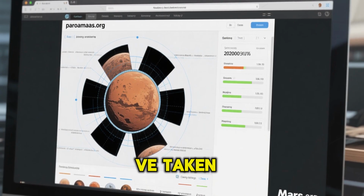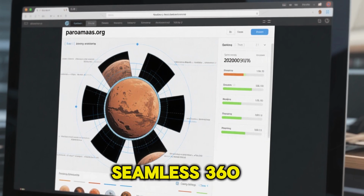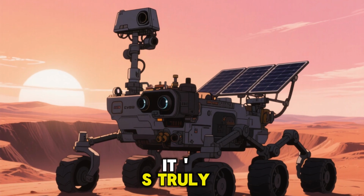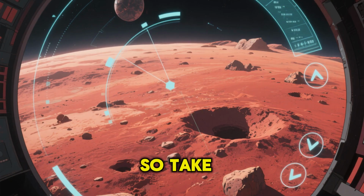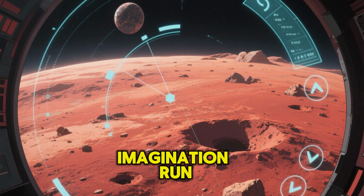Mars.org. They've taken this massive collection of images and stitched them together to create a seamless 360 panorama that you can explore for yourself. It's truly amazing, and I think it shows what is possible when we set our minds to it. So take a moment to explore this 360 panorama and let your imagination run wild.